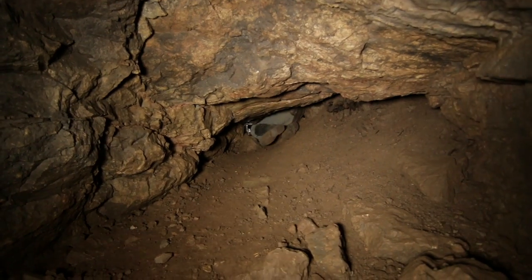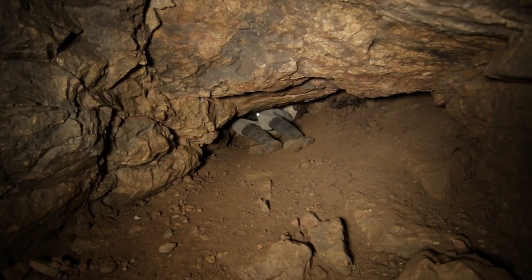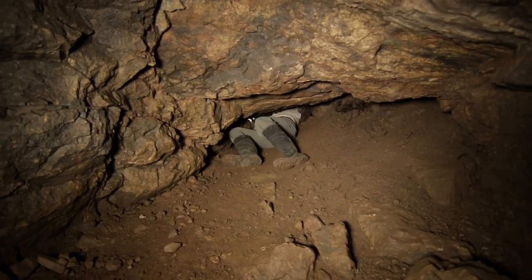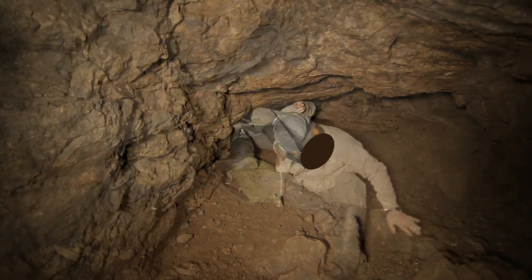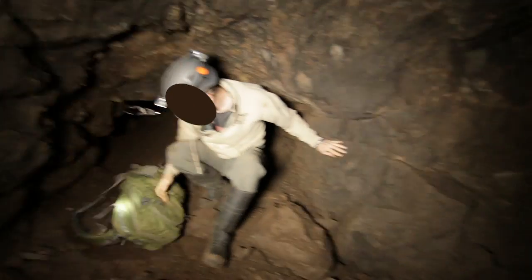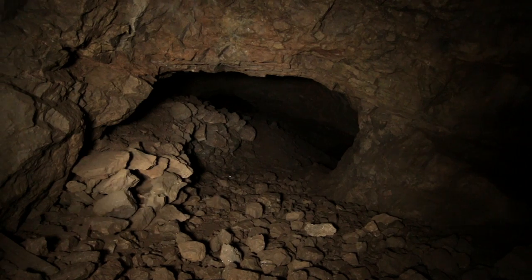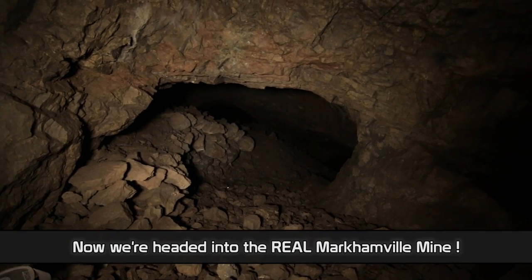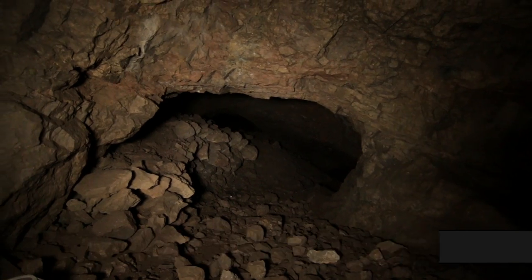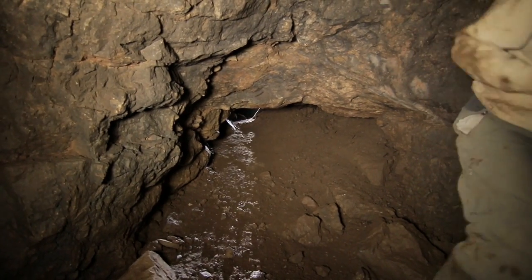Here's the other side of the hole. This is what it looks like to come through. Real tight body crawl through there, but a nice gentle slope on the other side to slide your butt down. And the reason this is exciting is because this continues down into depths and chambers that we never thought might have been in here. Had a hunch, but this little crawl space might be the key to the rest of the bulk of this Markhamville mine.